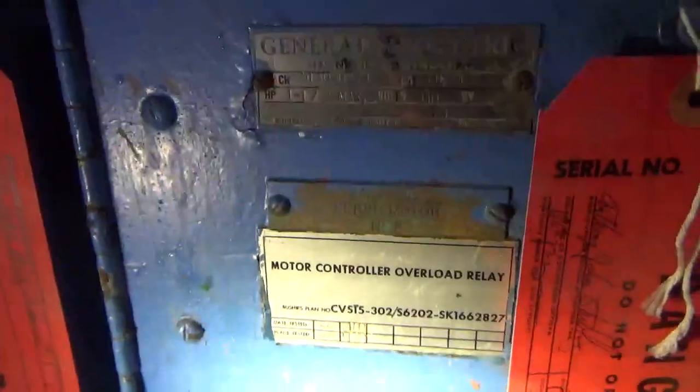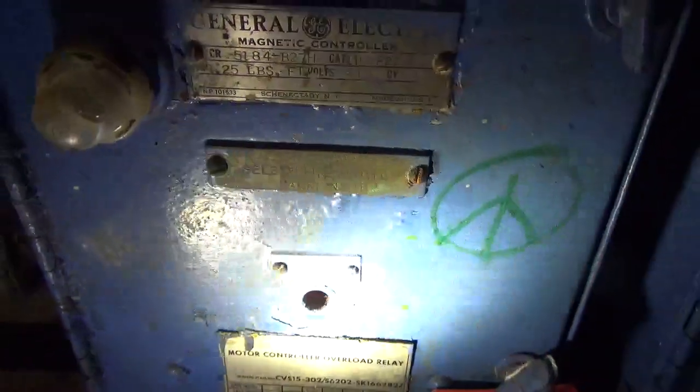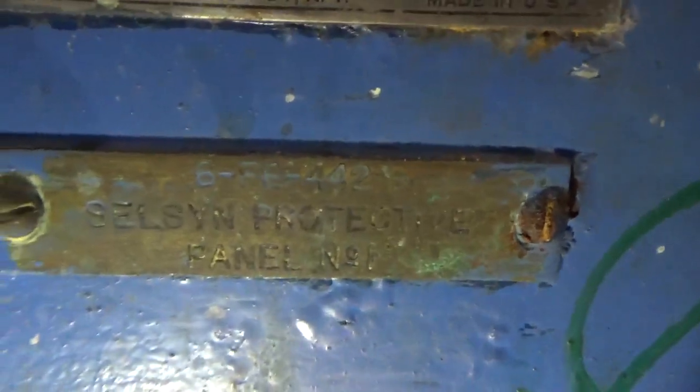Over here is a servo motor. And that says number 2. This says servo motor number 1. And then right here we have another Selsin. Selsin protective panel number 1. I don't know if you guys can see that very well.